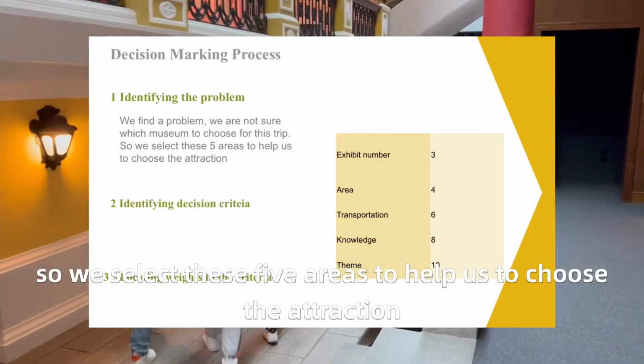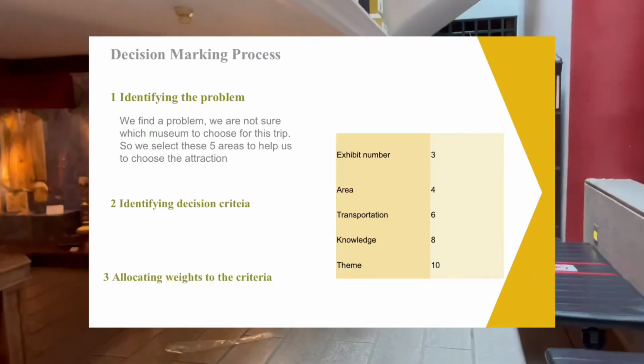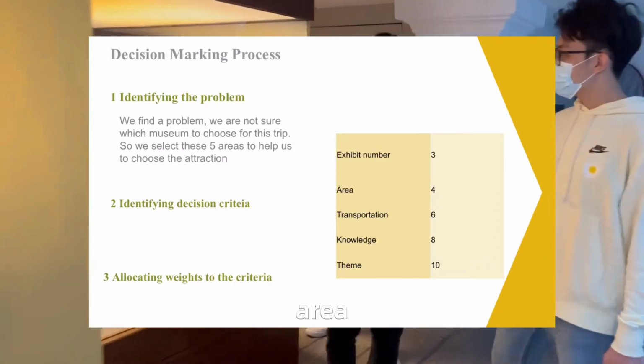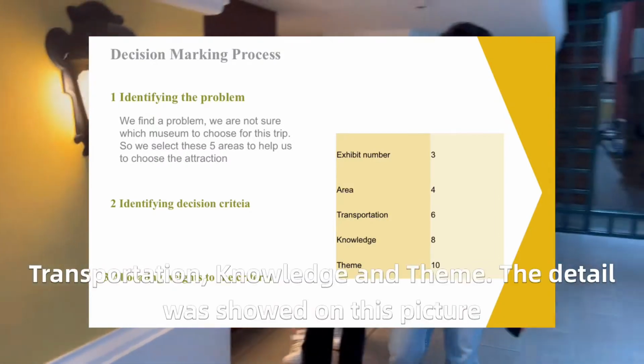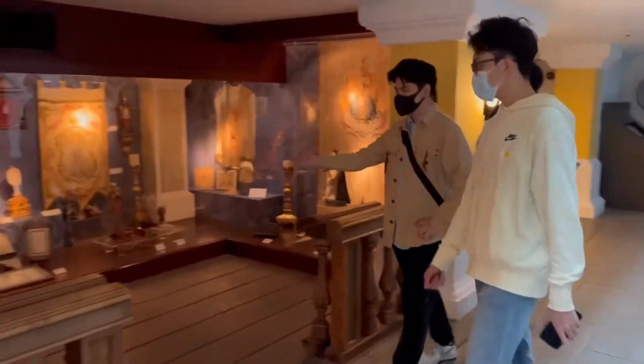So we selected these 5 areas to help us choose the attraction. We set the criteria and weighted the exhibition number, area, transportation, knowledge, and themes. The details are shown in this picture.